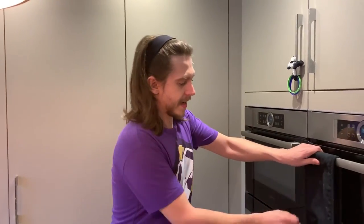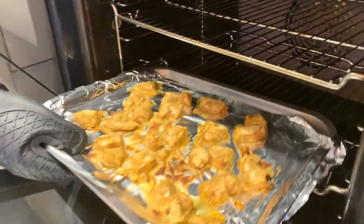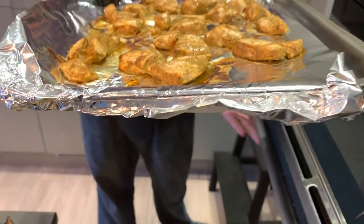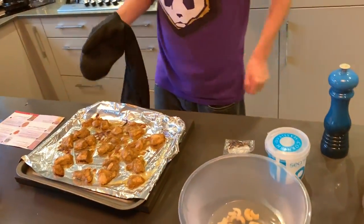Yeah. Okay, right, let's take out our charred chicken. I mean, is it charred? I'm not going to say it's looking charred, but you know, it's looking fairly browner. Cooked. It's looking a little bit cooked, so let's take that out.